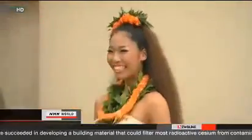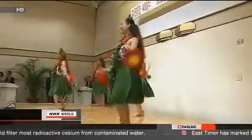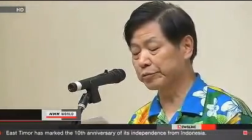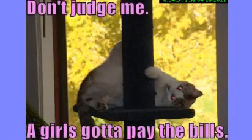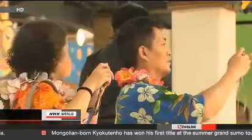Locals welcomed the group with a ceremony at a spa resort. The group enjoyed a hula dance performance, which is very popular in the city. Local officials explained to the visitors the radiation levels in Fukushima Prefecture during the bus ride. The Chinese group leader said he confirmed the safety of Fukushima and said he believes more Chinese will visit the region in the future. The tour group will stay in Fukushima until Tuesday, visiting a scenic lakeside area.